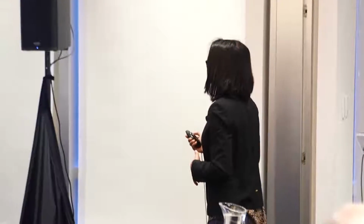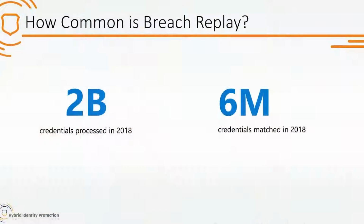Like, our data tells us we detected 6 million credentials this year. So we processed 2 billion credentials, and we actually found a match for 6 million of them. So that's how common breach replay is. It's like 0.3%.